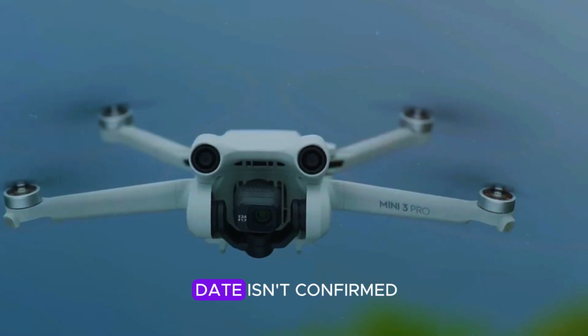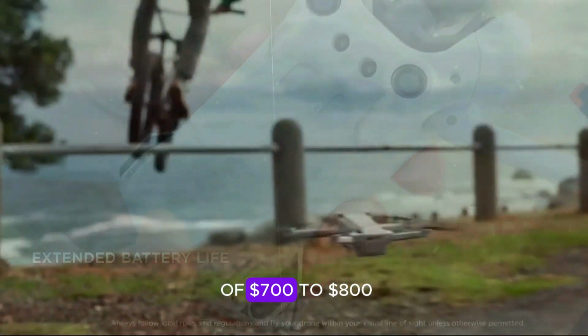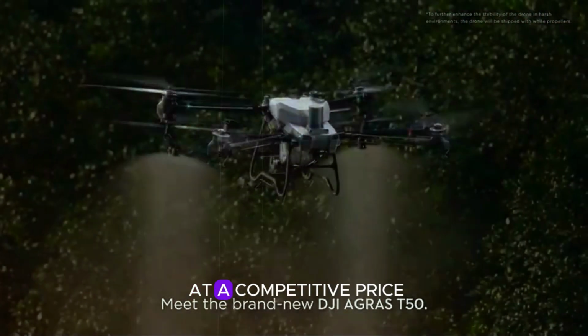While the exact release date isn't confirmed, the DJI Mini 5 Pro is expected to be available by late 2024 with a price range of $700 to $800. This makes it an appealing option for both professionals and enthusiasts, offering top-notch features at a competitive price.